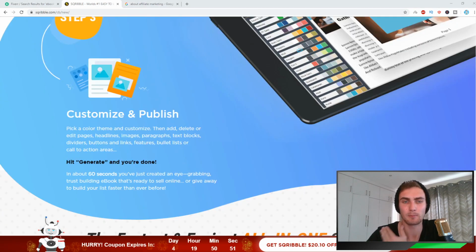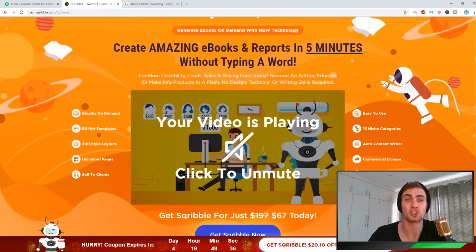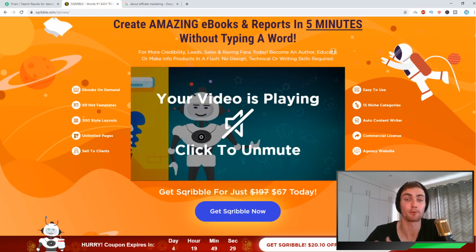So you don't have to give anything back to anybody, you're getting 100% of the sales and the credits from this ebook. And the great thing about Sqribble is that they don't actually charge a monthly fee for this software. They only charge a once-off amount where you get to use the software for the rest of your life.